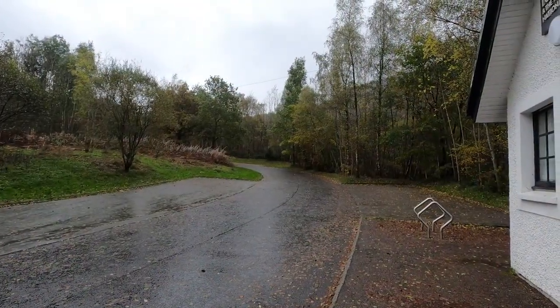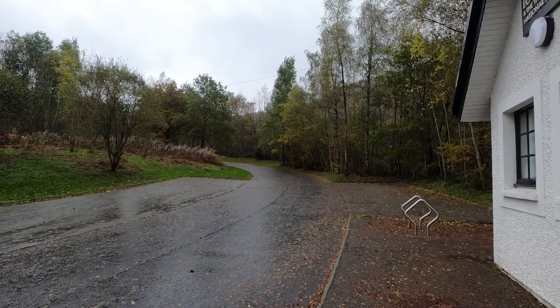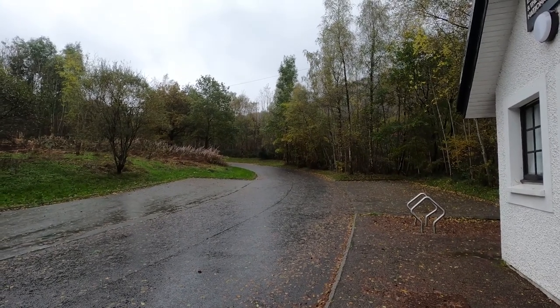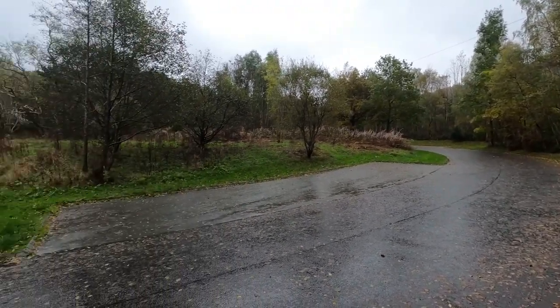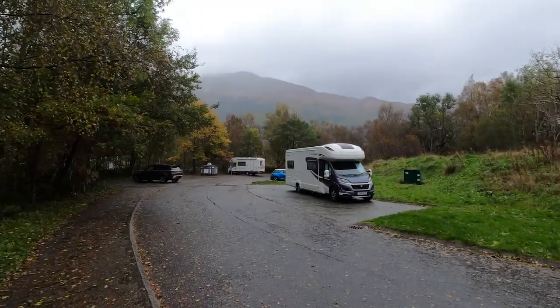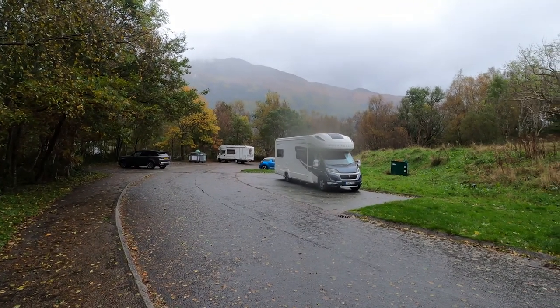We've arrived at Firkin Point, which is just off the A82. So this is Loch Lomond, obviously, and this is absolutely brilliant. So you can see where we're parked here, which is absolutely great. The loch is just to the left. It's all motorhome parking down the bottom.